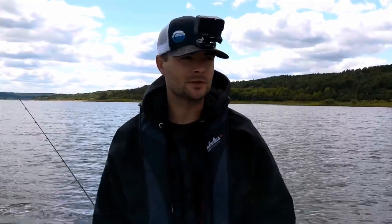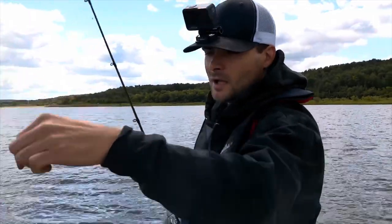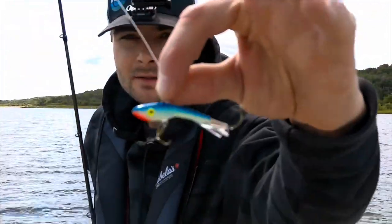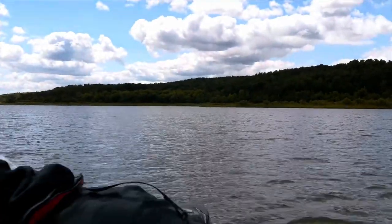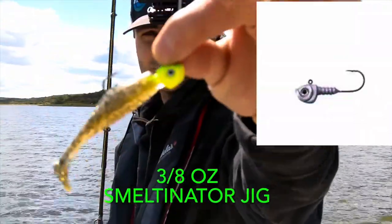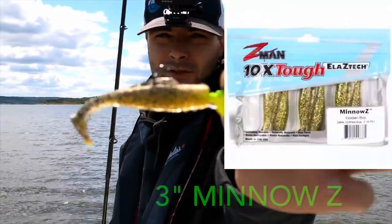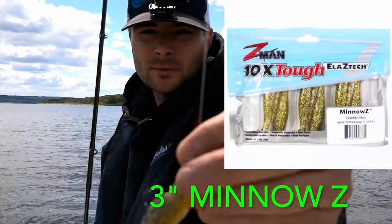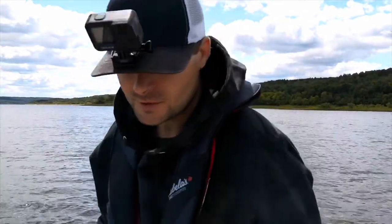Rigged up some rods. I'm gonna have three rods ready to go, switch them out and see how it's going. Probably gonna start with a shiver minnow, a glide bait here, blue and white. Try rip that and see how aggressive they are. And then another plastic bait I'm going to try here. This is a Smeltinator jig, chartreuse 3/8 with a Golden Boy Z-Man minnow. That's a 3-inch. So that's probably my second one I'll toss out if they're not as aggressive on that shiver minnow.